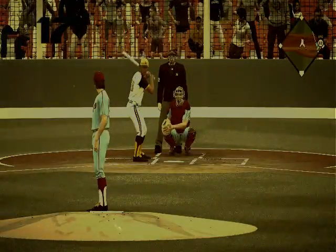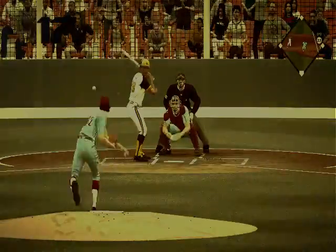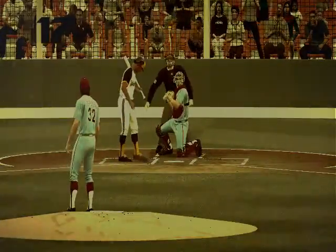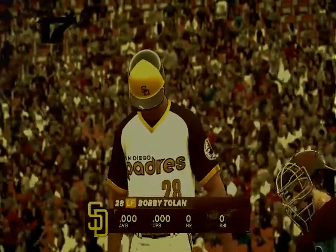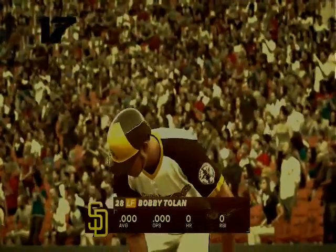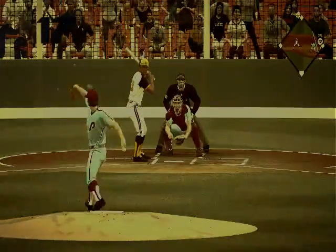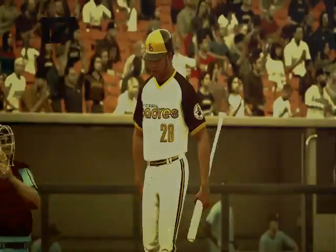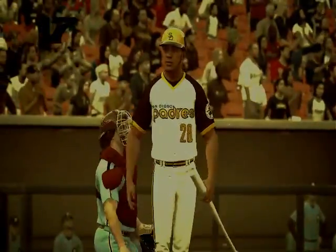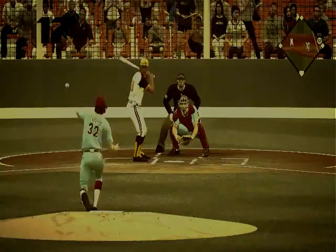Bobby Nolan digs in now. And that's in for a strike. Oh, one down. Tapped at the plate, but it's a foul ball. Home team down a run. Bottom half of inning number two.